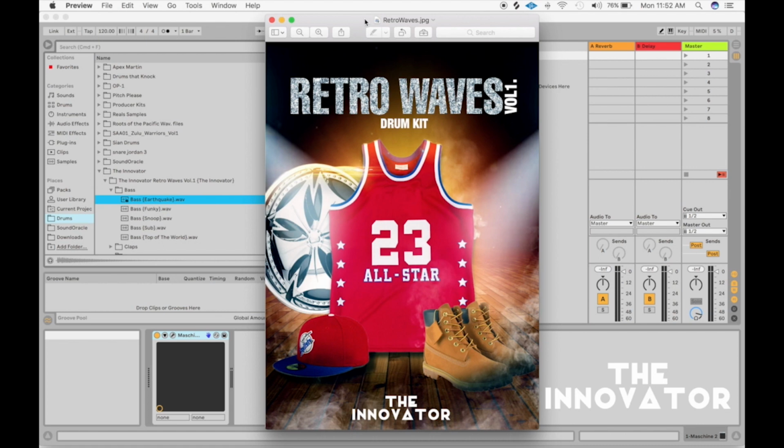So what this is, famed drums used by the most famous super producers of the late 90s and early 2000s era. So like Timbaland, the Neptunes, Just Blaze, Swizz Beatz, all of them cats right there. It includes 163 total audio files altogether.